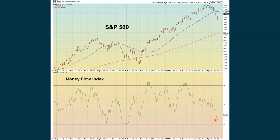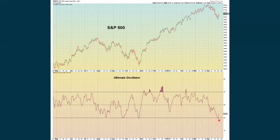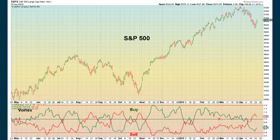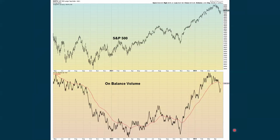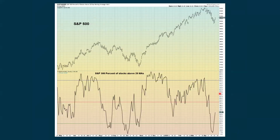The money flow is turning up a little bit here, but it's still below 50. That's negative. Turning back up after being extreme negative with the ultimate oscillator, but still negative. The vortex shows the red line coming down, so that's still negative, but the green line is also coming up. So we're seeing some improvement there. The RSI based on 14 periods is going up. It's still below 50. We're also still below 50 with the RSI 9. We're below the moving average with on-balance volume, but we did see some improvement.